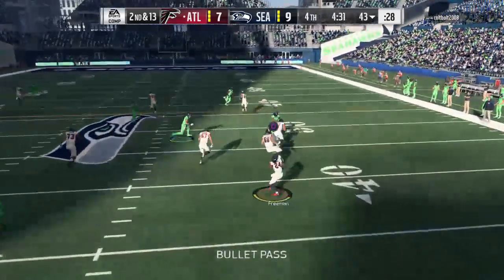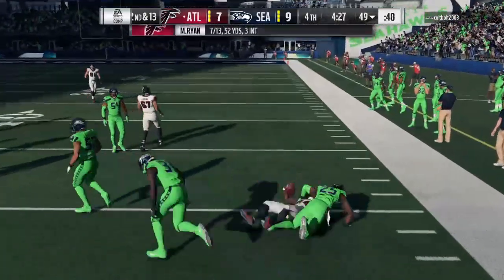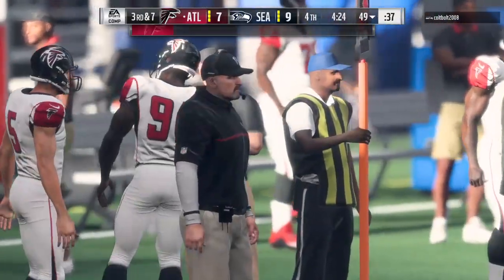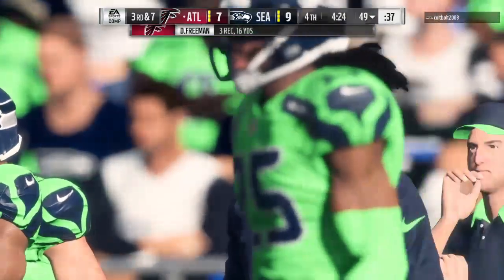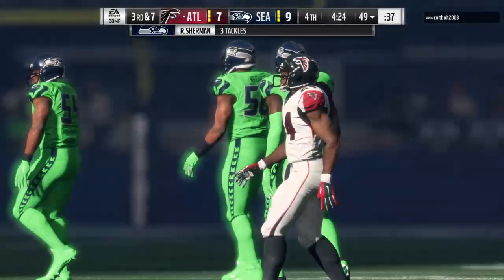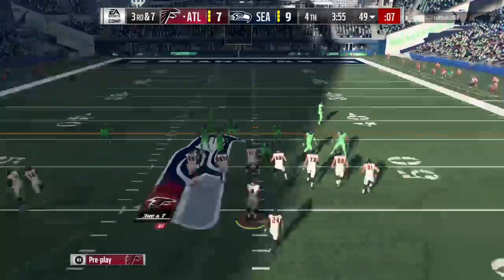Ryan. They'll set up the screen for Freeman. He had a great move, but he'll still be stopped shy of midfield. Give him 6 on the screen, but now it's 3rd down. For a second there, I thought that might break big. Screen pass. Looked like it was coming together. Looked like there was an opening. Still, ended up with a solid game. One of the bigger plays in the game thus far.